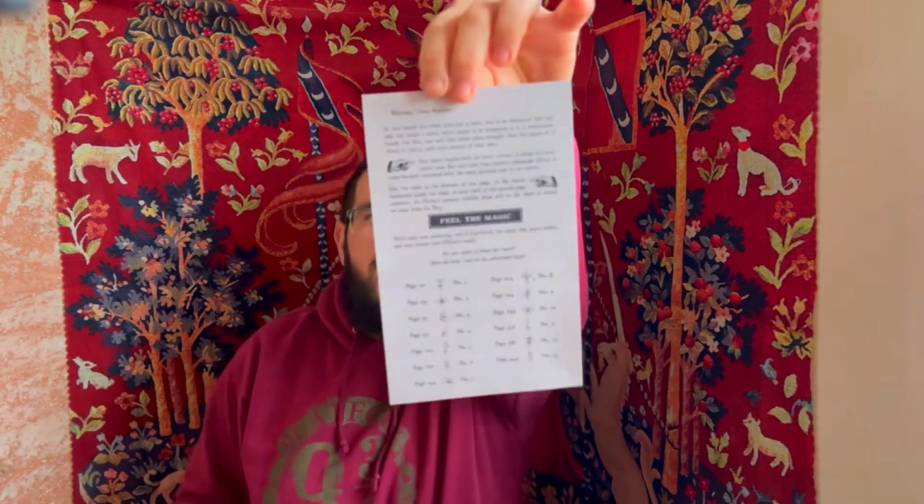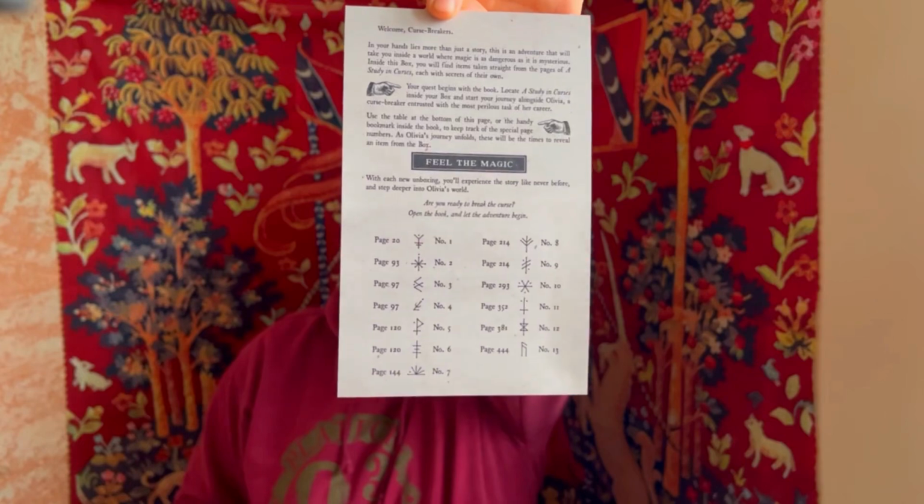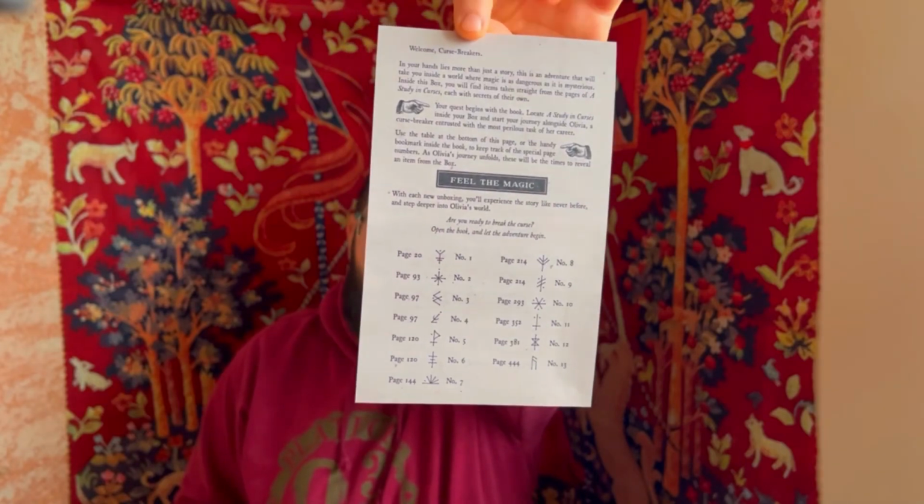And here we have the page, and we have symbols and the numbers where you can find the objects. We have 13 objects in total.